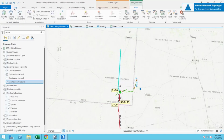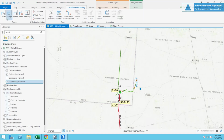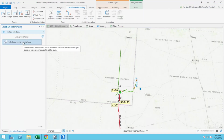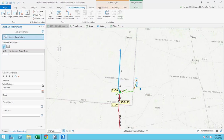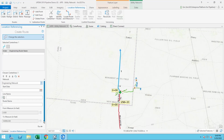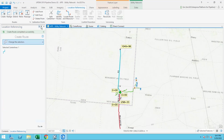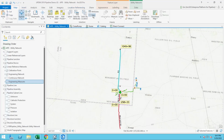Now I have my pipeline center line, and I have my begin and end measures set. Now I can go to my location referencing tool and hit create. I'm going to select that center line. There it is. I'm going to tell it I want it to be part of my engineering network, and you can see it's automatically reached into that pipe record and pulled up my begin and end measure. I'm going to tell it this route is available today, and give it a line name and a route name. And now that has created the linear referencing system on top of that networked pipe.